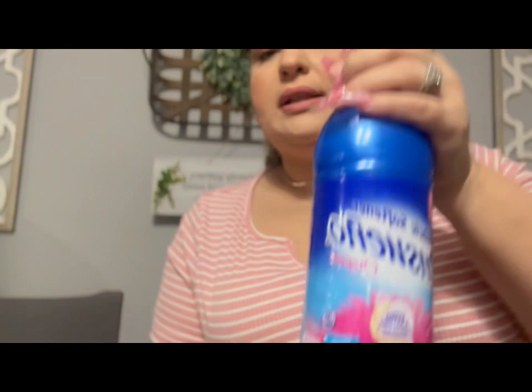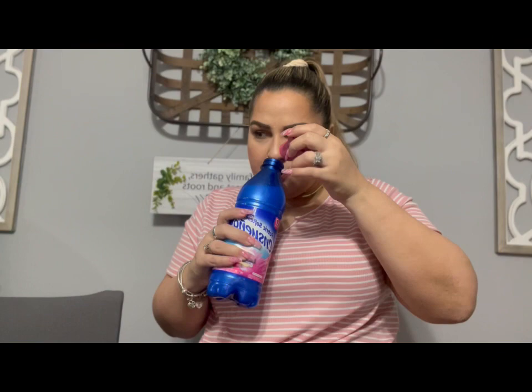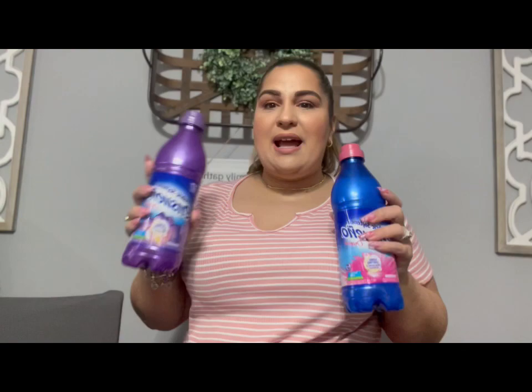And I'm going to tell you something right now. You know what I love about this? Since my laundry machine is right in my kitchen, when I'm doing laundry and it's washing, you smell this and it makes the entire house smell so good. So I love doing laundry for that reason. Because when I add these things to it, guys, it just smells so good. It's hard to explain.